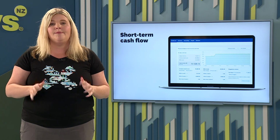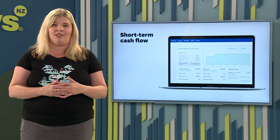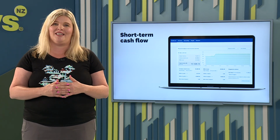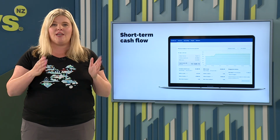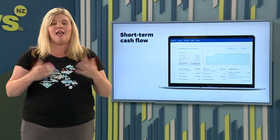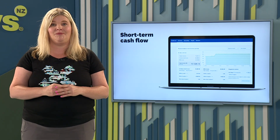And just an inside scoop, our Xero team is working on bringing cash predictions into the short-term cash flow feature. So this means that the feature will look for repeating patterns in your business's bank transactions and will also pull this information through into the forecast as well, which is fantastic.